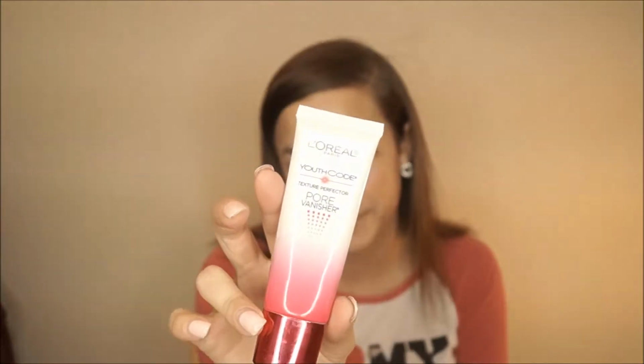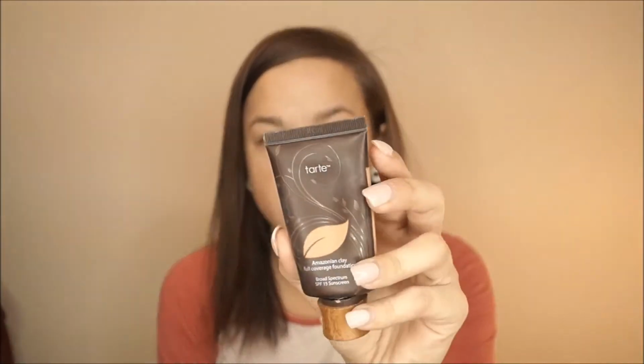And then I'm going to use the L'Oreal Youth Code Texture Perfecting Pore Vanisher for my primer today. Shake it really well before you use it. Kind of put that all over. I lay it down first in the areas I want to focus on, where I feel like my pores are more noticeable. So today I'm going to use my Tarte Amazonian Clay Foundation. And this one is in Tan Honey.